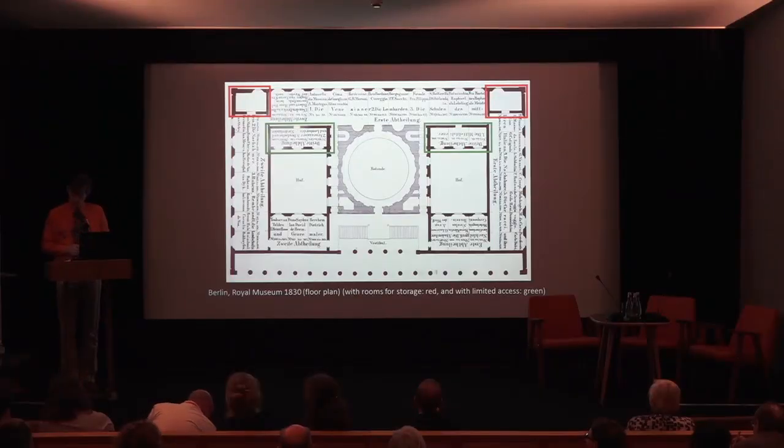The rooms were divided into cabinets, which were dedicated to the various schools, and which contained up to 40 paintings each. Two separate rooms, here in green, were part of the gallery, but had only limited access. These compartments were dedicated to the curiosities of art history, a study gallery for visitors particularly interested in medieval and early Renaissance paintings. And finally, we see two extra rooms that were, as Schinkel wrote in 1824, planned for storage and restoration. It's in red.